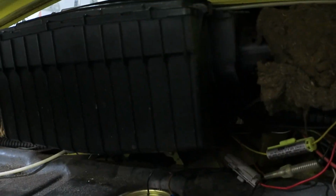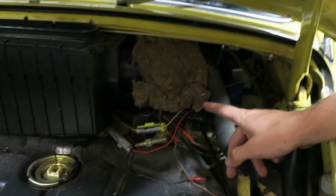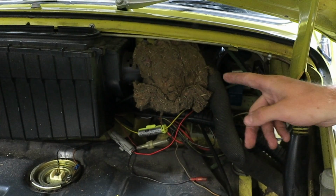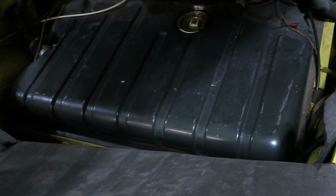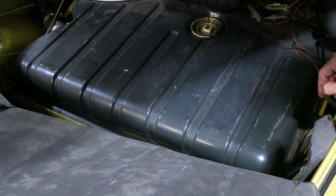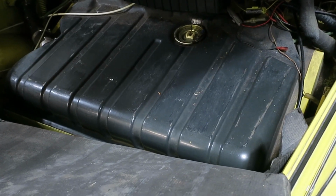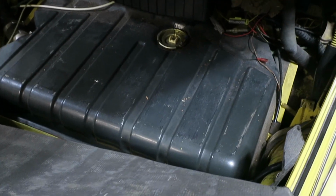Oh wow! But to get it out, that's gotta go. We're gonna take it out, and it should be just 2 clamps. We'll see. How do we take that out? There's a nuclear waste right here. That definitely has asbestos in it. Is that the fuel tank right there? No, it's not. I think that looks like the fuel tank to me. It is. It looks like a suitcase.